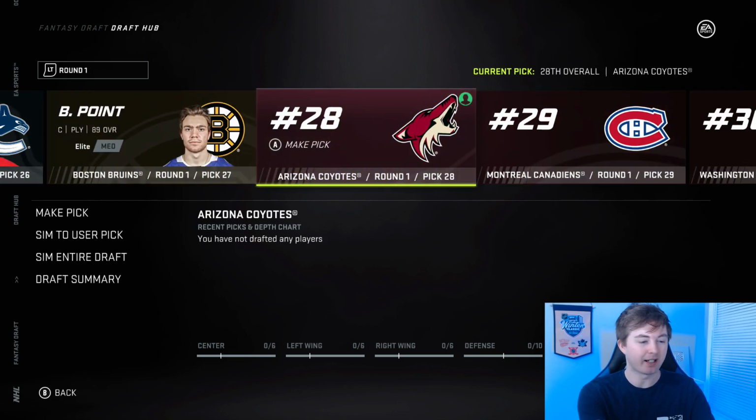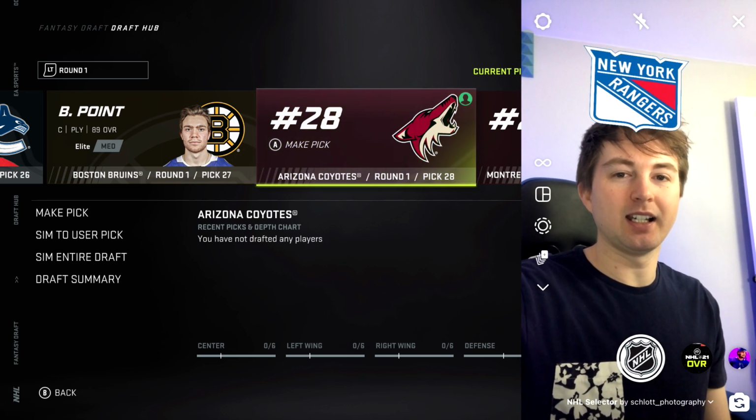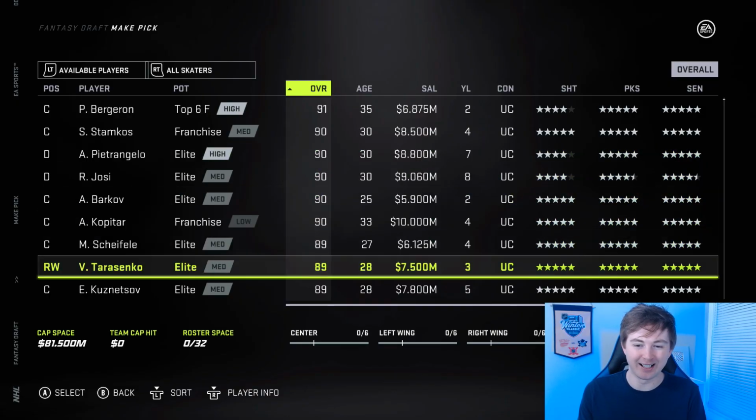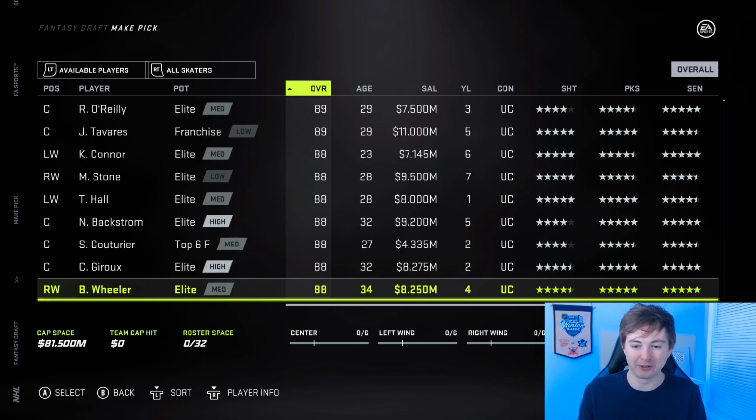Let's see here. What team are we picking from with our first pick? It's going to be the New York Rangers. Okay, so there's actually definitely some players there we can choose from. Unfortunately, it looks like Panarin's gone. I think he already got taken. He would have been the best player for us by far.